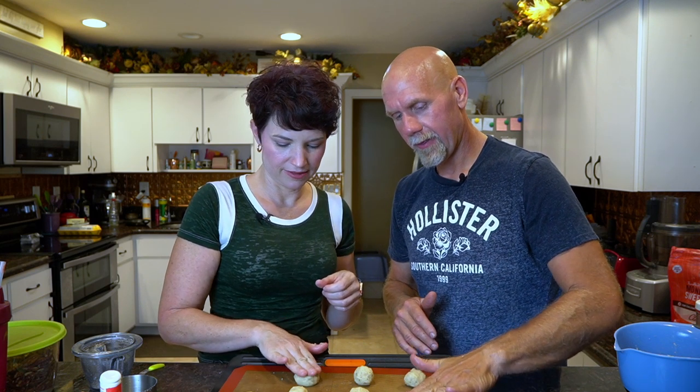Now one thing about these cookies, they are not really going to spread. So you want to go through and press them down. The thinner you press them, that's pretty much where they're going to end up. But I like that because then you can count on it.